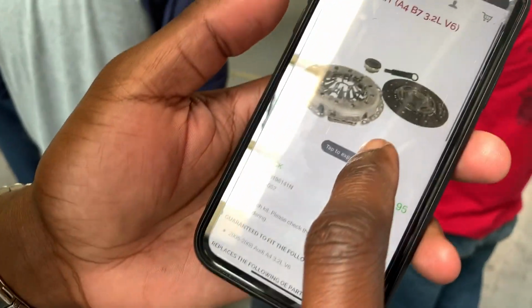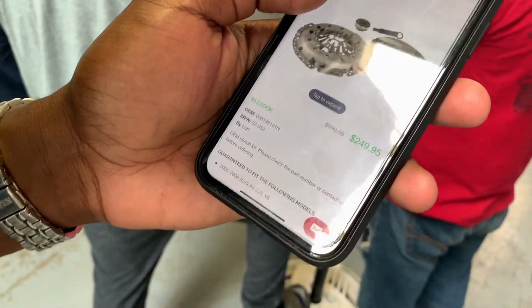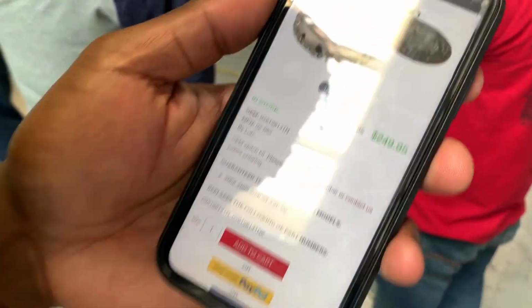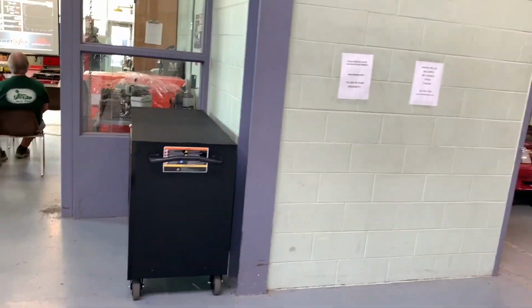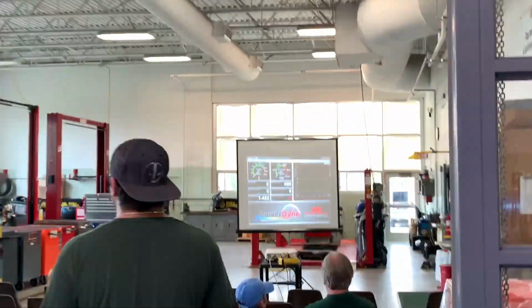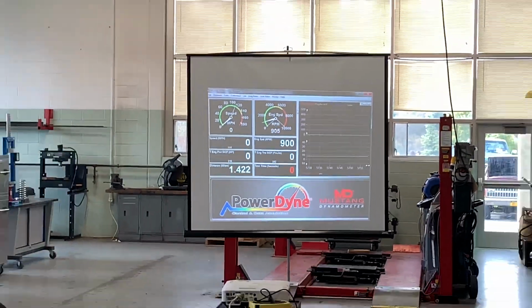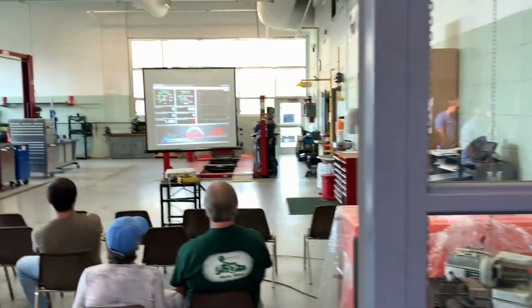About the website, but they got the door here. Yeah, that's a good website. You got the flywheel, got the clutch, you got the throwout bearing. That's the clutch alignment tool right there. All right. They have the dyno set up in the other room because everybody can't fit in the dyno room, and it's a lot of people.